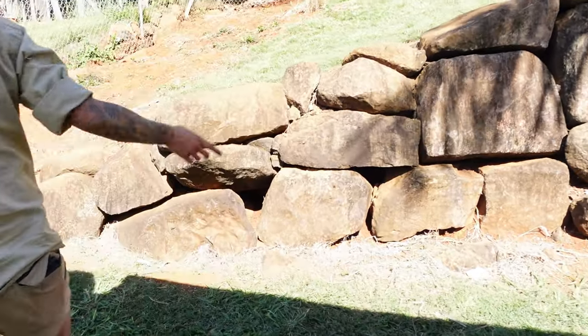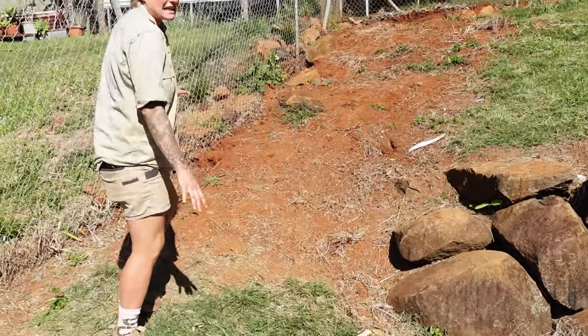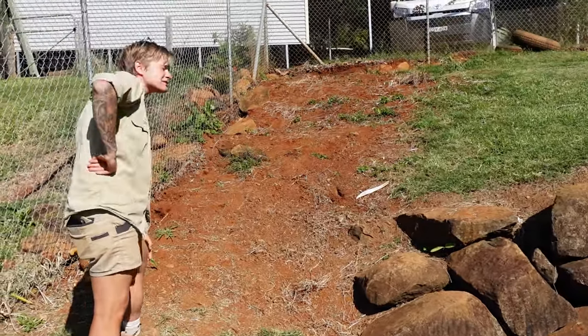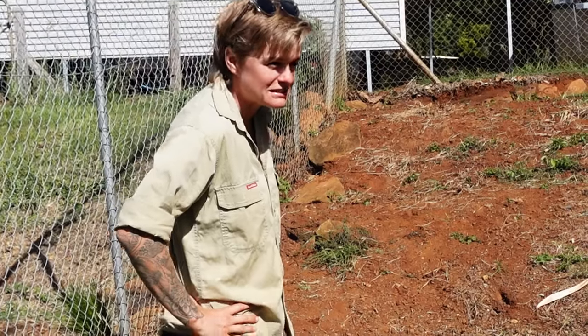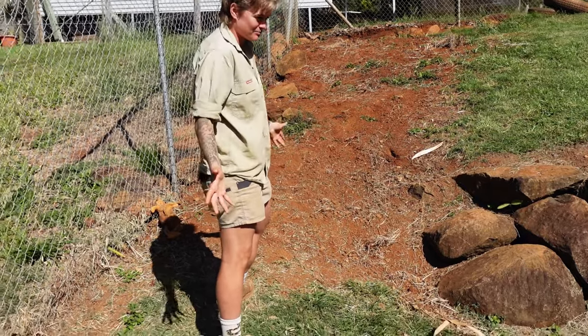Okay, now, last thing, and probably the most important thing really, is this hill. Now, hills are annoying. They're so annoying. It's like they just want to be flat all the time, okay?